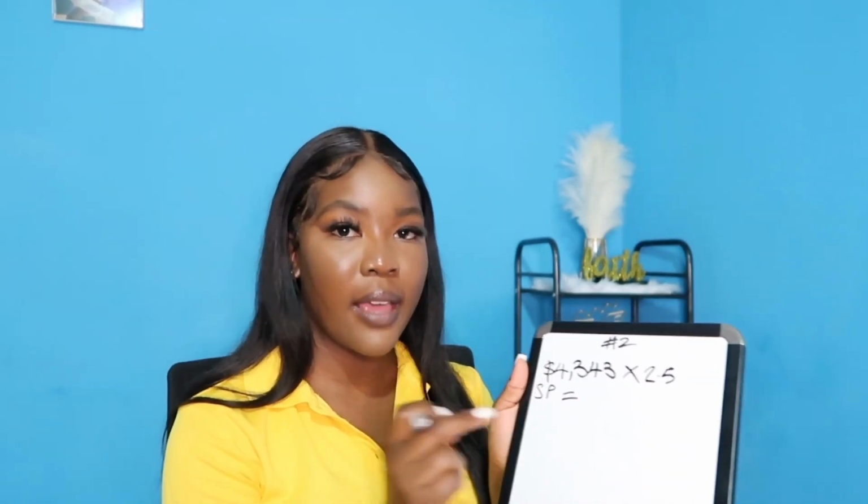So let's say that you realize that the item is already trending and it is in high demand, persons are actually buying it, so they're not going to second guess how much it is or why it's this expensive. So what you can do is to either times it by 2.5 or 3, and it will give you your price point. So that's $4,343 times 2.5. The selling price for this product would be $10,857.50. That's if you price it by multiplying by 2.5.